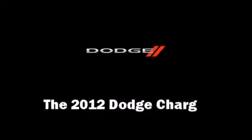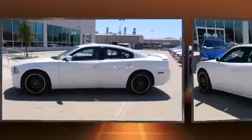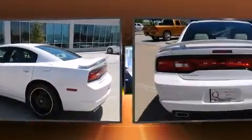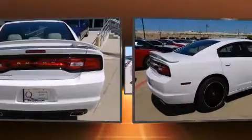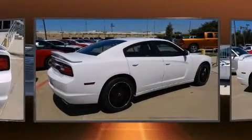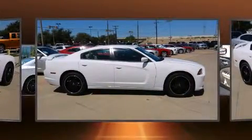The 2012 Dodge Charger. This four-door, five-passenger sedan will allow you to take command of the road with confidence. It features an automatic transmission, rear-wheel drive, and a refined six-cylinder engine. All of the following features are included: fully automatic headlights, an overhead console, and air conditioning.